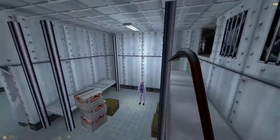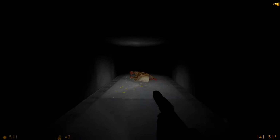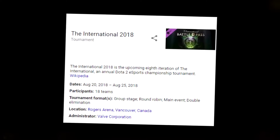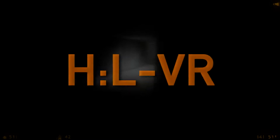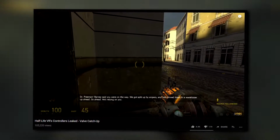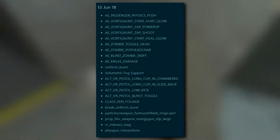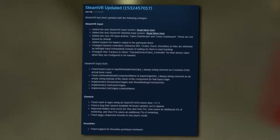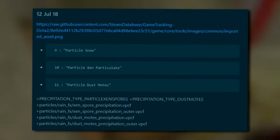And the biggest thing that all games journalists neglected to mention, including myself, is that Gamescom takes place on the same weekend as the International. And of course, what everybody's here for is HLVR. Almost immediately after the release of my last Valve Ketchup, there were about 20 strings related to HLVR leaked. And after the Team Fortress 2 SteamVR update hit, there were about 15 more.